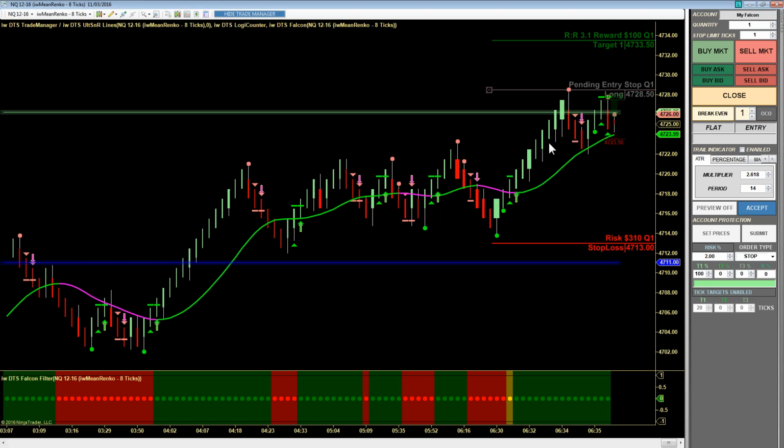So this is now our trend change signal here on the Falcon. So the trend line's gone from red to green. We've got this little leg higher that changed the trend line color, then the reversal as the sellers try to recapture the downtrend, and then we come back here now with a buy signal.